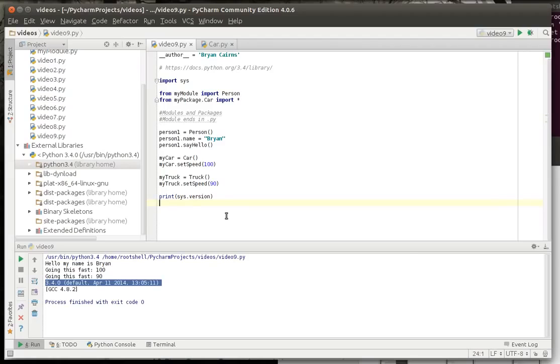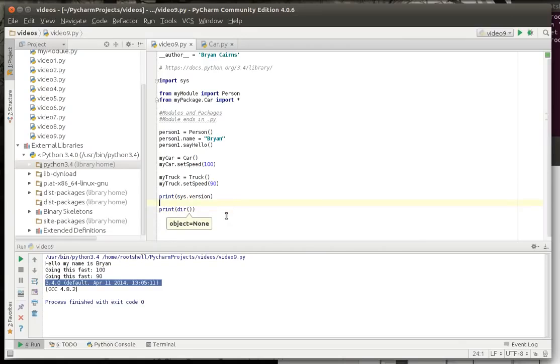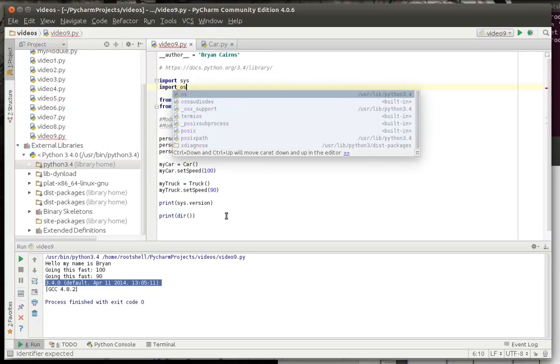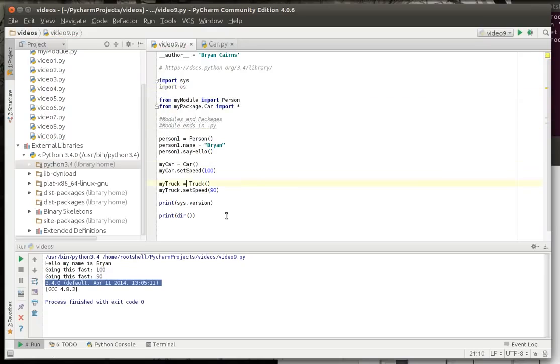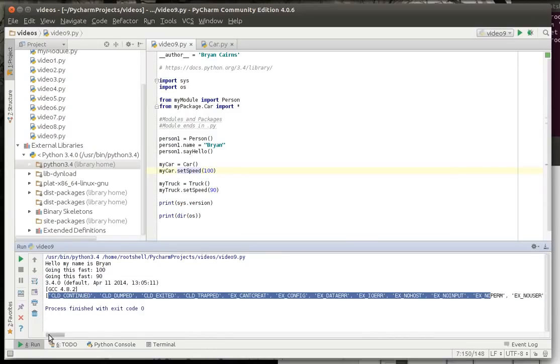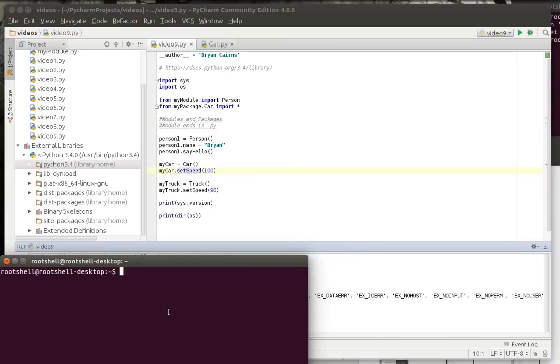Now, let's cover the dir command. We haven't covered that yet. Dir will iterate over pretty much anything. So if I import, let's say, operating system or OS, what dir will do is it'll just print out everything that's available in there, and it's kind of long, as you can see. It just keeps going and going and going. And if you're in IDLE, or if you're working with Python right on the command line, it's much easier. That's kind of what it's designed for.